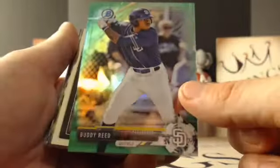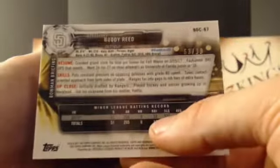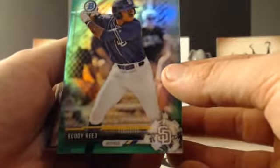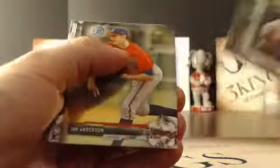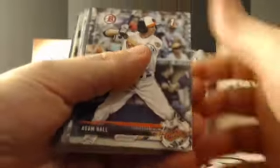Buddy Reed, Green Refractor, Padres, 63/99. What's weird though is that the viewers are coming back so fast, I don't even know if they're having to refresh. Yeah, man, I might just blip. And then, yeah, comes right back. Maybe it's so quick that it's not cutting the video either. Jacob Pearson, $4.99 for the Angels.